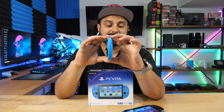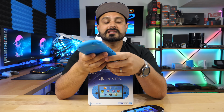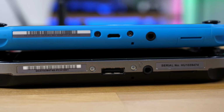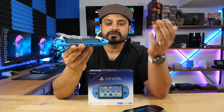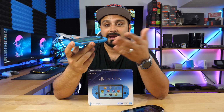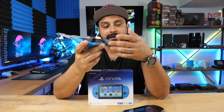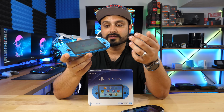So you're getting all the same technology in a slimmer profile. In addition to that, they went to using a more standard type of charging cable. So now you can use a micro USB cable, which is common with almost every Android phone that was out during the time that this Vita was released. It just made it a lot simpler. So if you do happen to lose the charger for this by any means, you can use any other micro USB charger that you have. It makes it a lot easier to plug into your computer, a lot easier to plug into a charger, and just less cables and fuss that you have to carry around when you're traveling with this device.